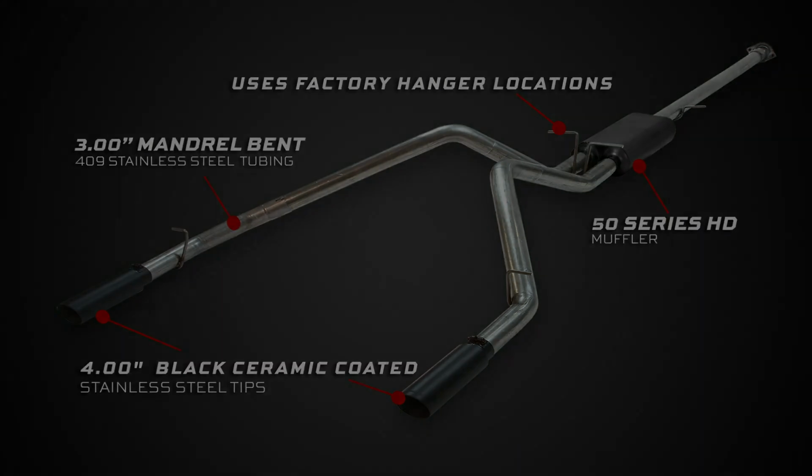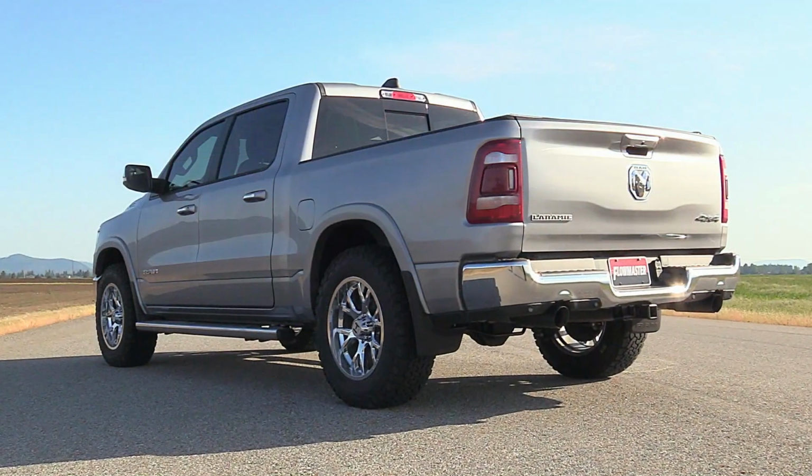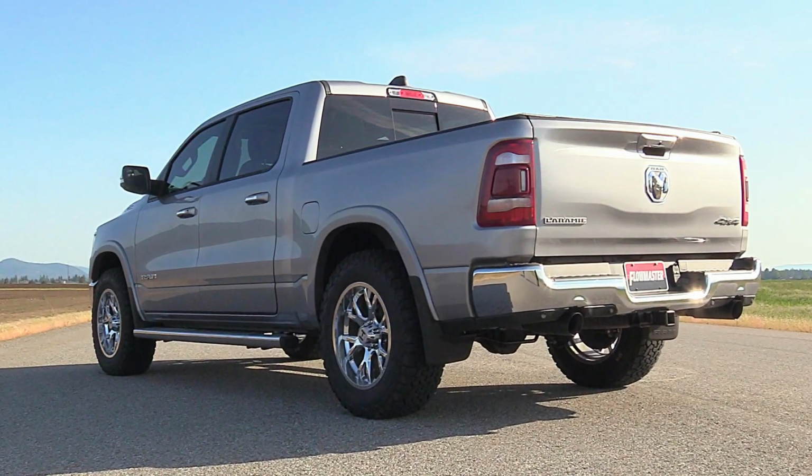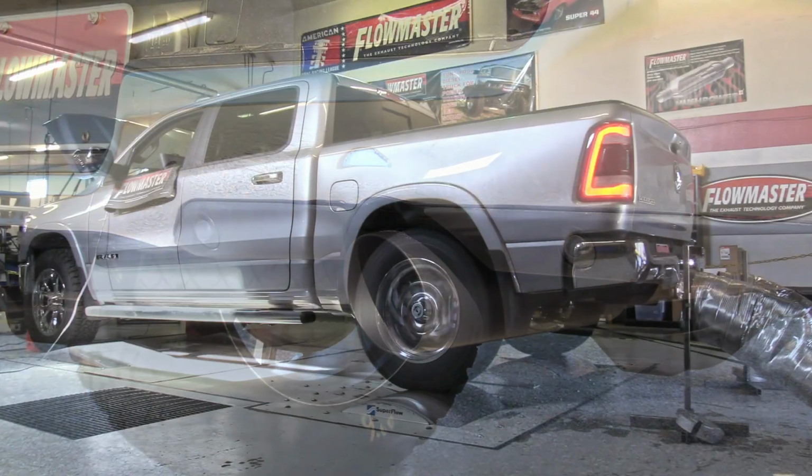the embossed Flowmaster logos. The new American Thunder catback dual exhaust system features a modern to aggressive interior and exterior tone and has all the performance benefits you expect from Flowmaster. And like all Flowmaster products, it is dyno tuned for maximum performance.